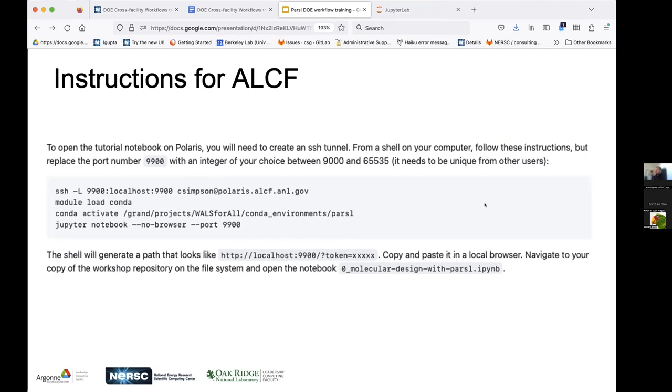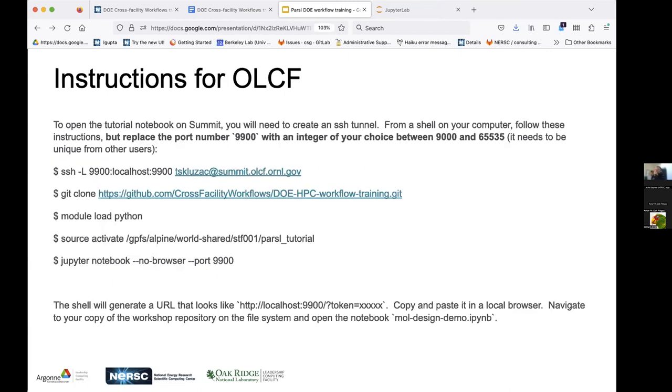And I think after this is the lunch break, so if you have any trouble, we can probably help you out in the lunch break. The instructions for OLCF are similar. Establish a tunnel, you clone the repo, you load Python, you activate the Python environment and run the Jupyter notebook, and then navigate on your local computer to that address.